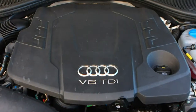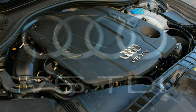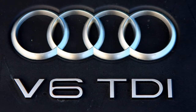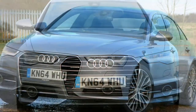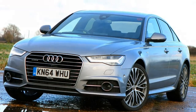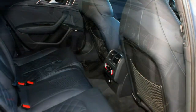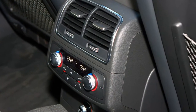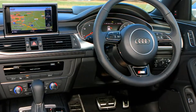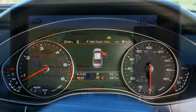Facelift in 2014 brings new interior and lighting options. The 2014 update brought with it new lighting choices for all A6 models. Xenon headlamps are standard for all models, while LED headlights with sweeping rear indicators are added for S-Line versions and above. Available as an option on the A6 models from 2014 are matrix LED headlights.